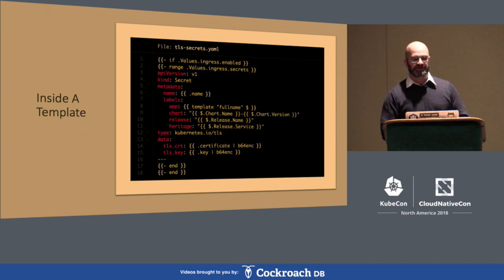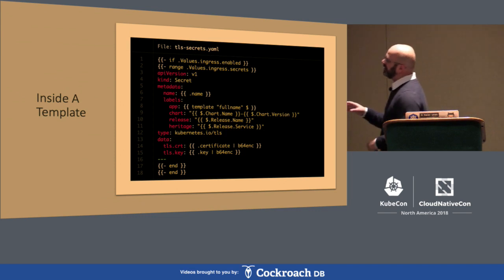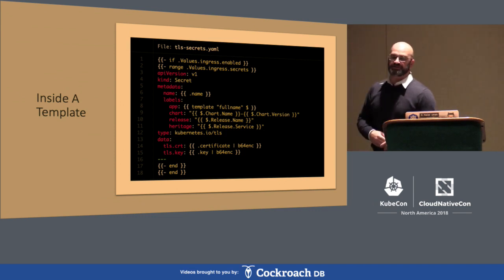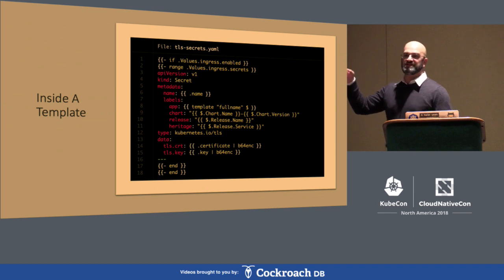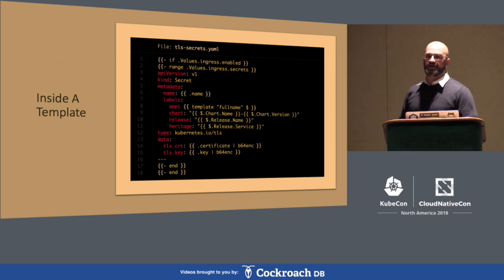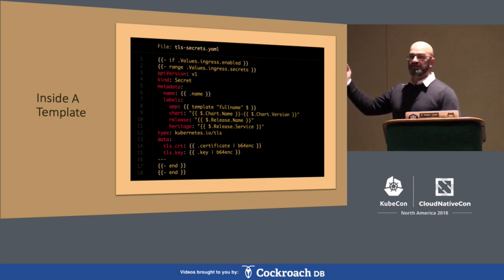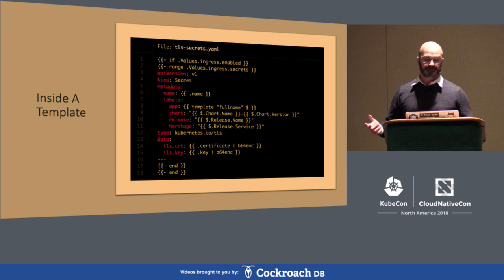So let's look inside a template file. Inside a template file, you're going to see a lot of things here. So this kind of looks like a secret. But what you're actually going to see here is certain things. So if .Values.ingress.enabled. Well, in that values YAML file we looked at a little while ago, there is a YAML structure of ingress, and underneath it, it has enabled, and it's a Boolean. So it can be true or false. And so is it enabled? If it is, continue with this file. If not, skip it, don't generate anything, right?